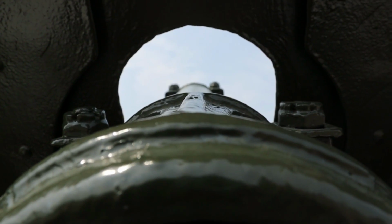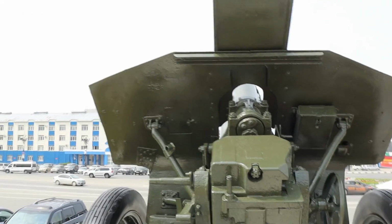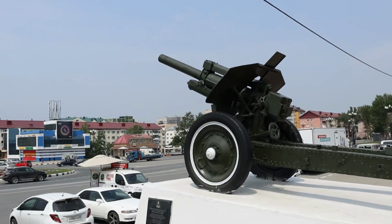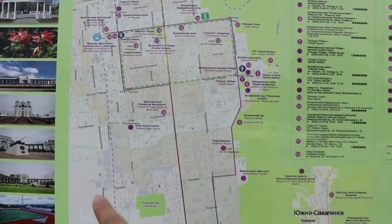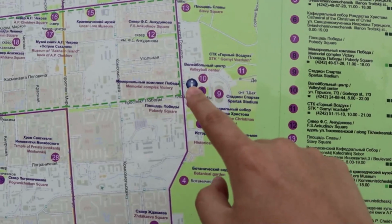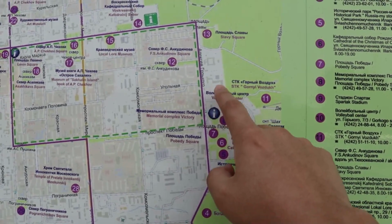And speaking of the military thing, right now you'll never guess what I'm looking through. I was looking through the cannon. Don't worry, I'm not gonna kill anyone, this is just another monument in my town. This is Yuzhno-Sakhalinsk. As you can see, it's quite small. We are right here now, the Victory Square, and now we're about to go there.